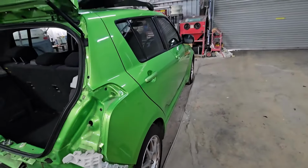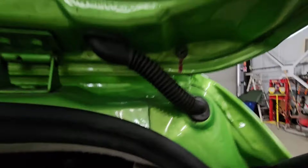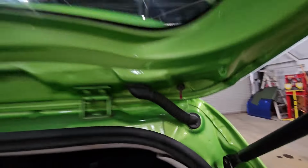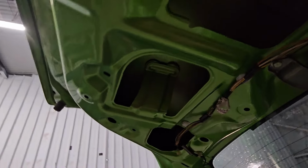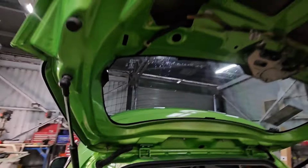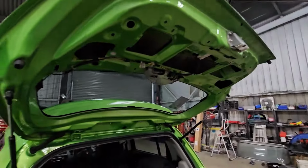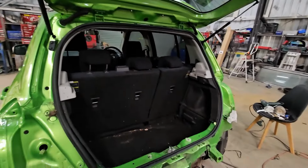This door's been painted. The tailgate is red underneath it all, because that's where it was on a frame. You can find the other one up here somewhere. Where was it? I saw it the other day. Here. That's where the other half of the hook was. So it was on like a jig. It sort of holds it so painters can paint. So it's not the original tailgate. It's not the first time it's been smacked in the bum.